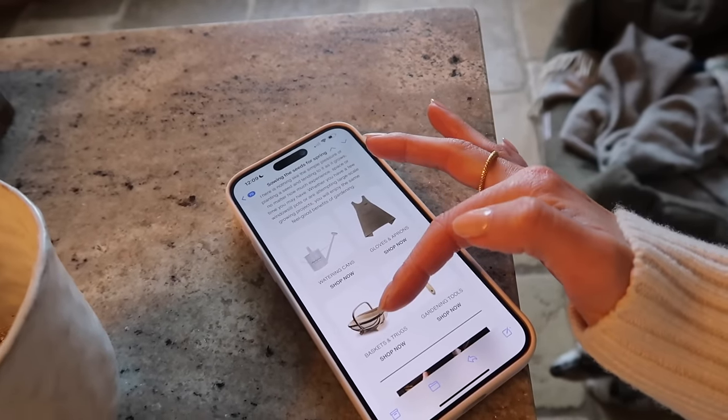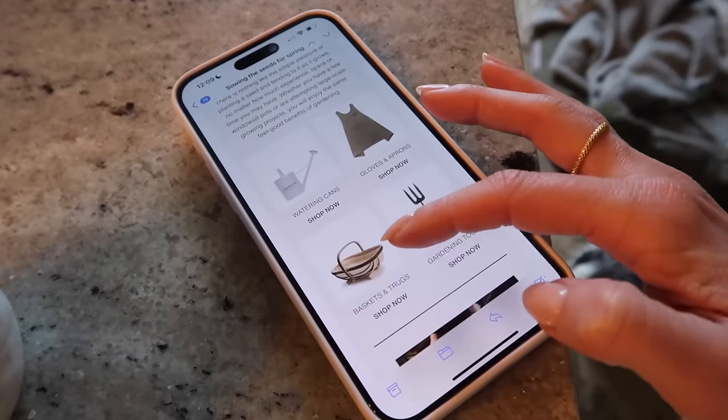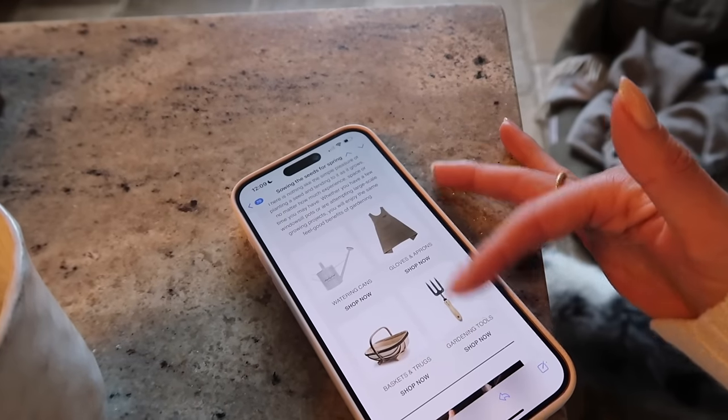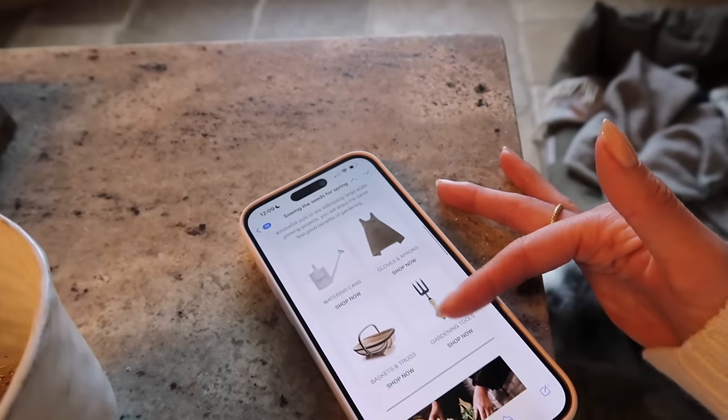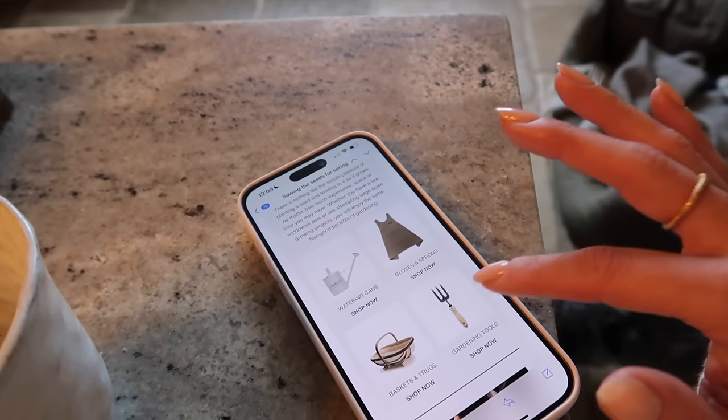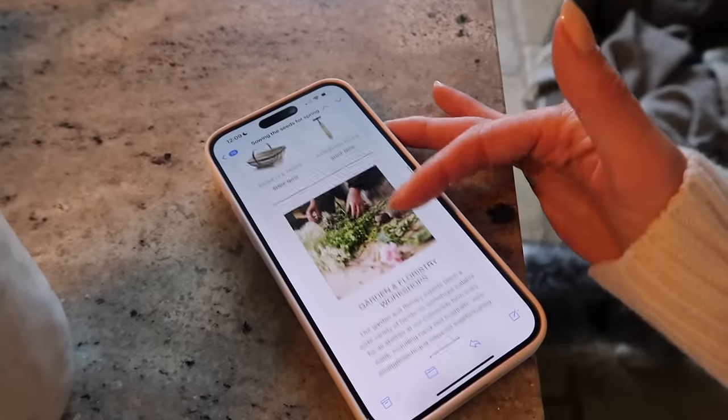Oh, I love all of these bits. They've got the trugs. That's probably the most similar to the trug that I've got. Mine was from an antique shop. The lovely watering can, the gardening apron. That is actually a really, really nice apron, and they've got the Dalesford gardening tools. I do love the Dalesford gardening tools. They are very, very good.